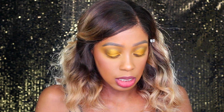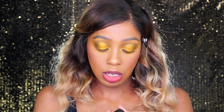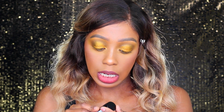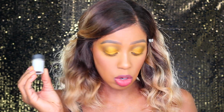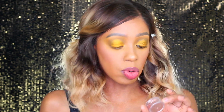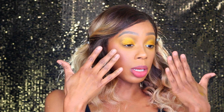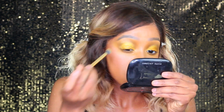Next, I'm going to be mixing together all of these glitters. The first one is called NYX Goldstone, MAC Reflex Gold, Storybook Brown from Glitter My World. And I'm also going to use Rose Gold from Bulk Glitter. So I'm going to make a mixture and I guess just dab it in the middle of my eyes.